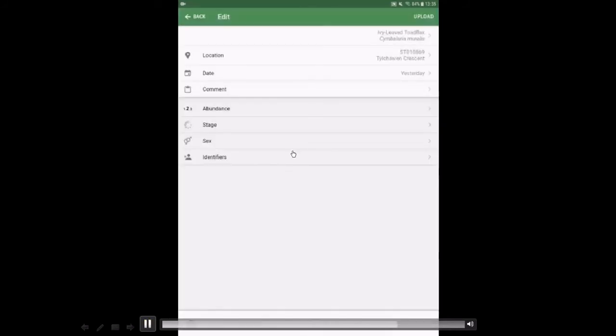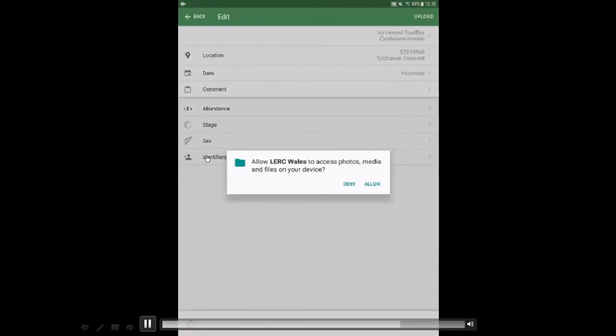So you can put in sex as well and identifiers. Say, for example, you've emailed Clare and said, I don't know what this bee is. Can you tell me what it is? And she's told you what it is. You would just add her name as an identifier because it shows that someone else has helped you with the record, basically.